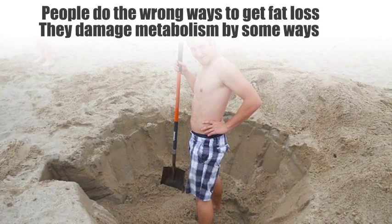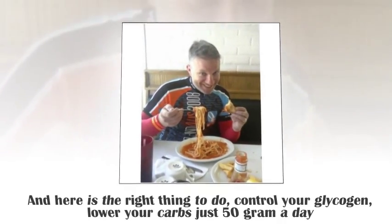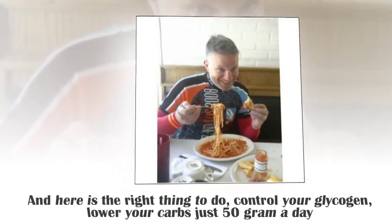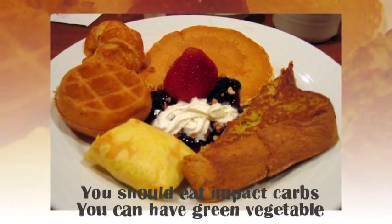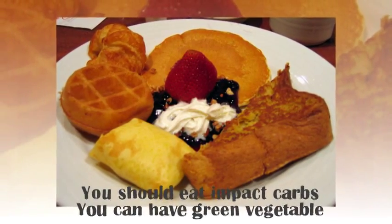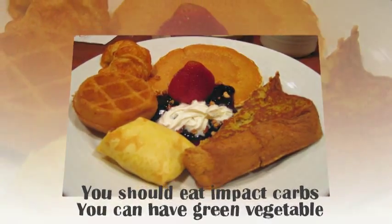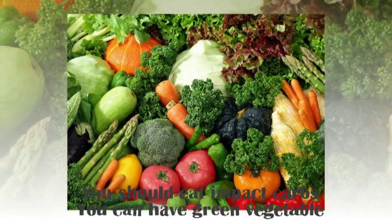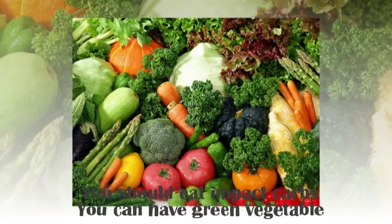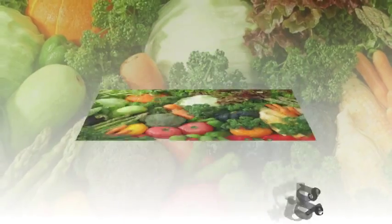And here is what you want to do. We want to manipulate glycogen by lowering your carb intake and keeping your carb grams under 50 grams a day on your cardio or your interval days. So this should be approximately about 3 days of your week. You want to keep those carb grams under 50. Now you want to make sure that these carb grams are only impact carbs. When I say impact carbs, that means no starches and no fruits on these days. You can still have lots of green vegetables and you can have residual carbs from other foods. Just make sure that you're keeping an eye on your carb grams and you keep them below 50 grams per day on your cardio days.